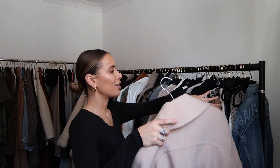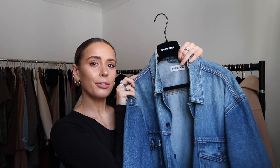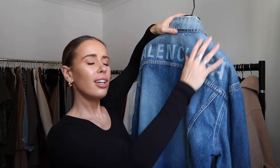So that goes on the end, along with my Balenciaga jacket, which is another item that I don't think I will ever get rid of. I will always have this. I love the wash of the denim. It's a perfect blue denim wash, but in this faded effect, so it's more faded around the top part, and you can see on the back it fades as well, and I just love it.